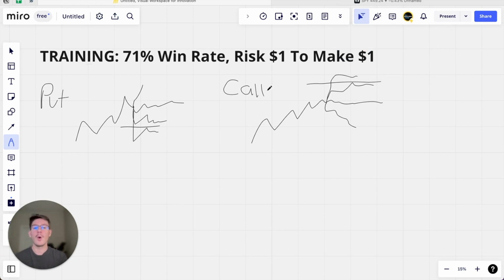Okay, cool. So now, how do we collect credit and actually set up these trades? Well, when we set up a trade, what we're doing is selling one option at a level. Let's use the put credit spread for example. Let's say the stock is trading here at $400. I think the stock will stay above $395. So this is my level that I want the stock to stay above.